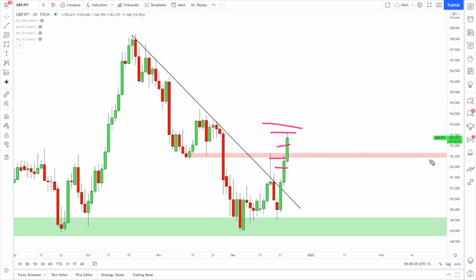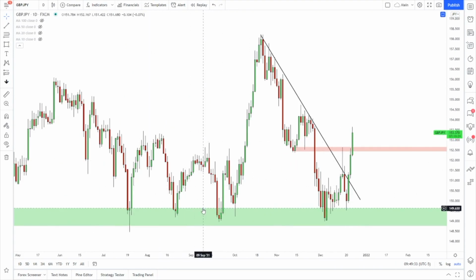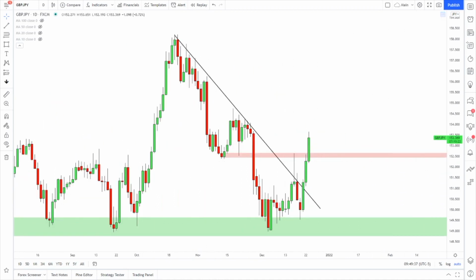Now, the cautious thing about that is that, again, we are bouncing off of key support. The Bank of England came out with some hawkish news. You put everything together, you see retail traders are styling in here on the sell side. They are trying to short this market. I think that brings a great recipe for this idea. Basically, a nice little stop hunt against the retail traders, which could add even more confluence to this idea of a 2022 rally for the pound yen and for a lot of the yen pairs.